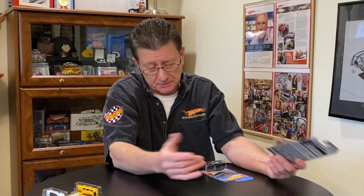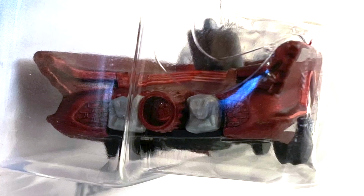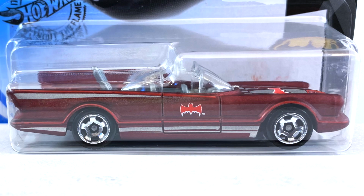That's a casting variation. So the interior is gray. The windows are clear. Whatever those back flares that come out the back there are, they're gray to go with the interior. The parachutes gray. Base is black plastic, and the wheels are all small chrome classic 5-spokes all the way around. There you go. TV Series Batmobile.